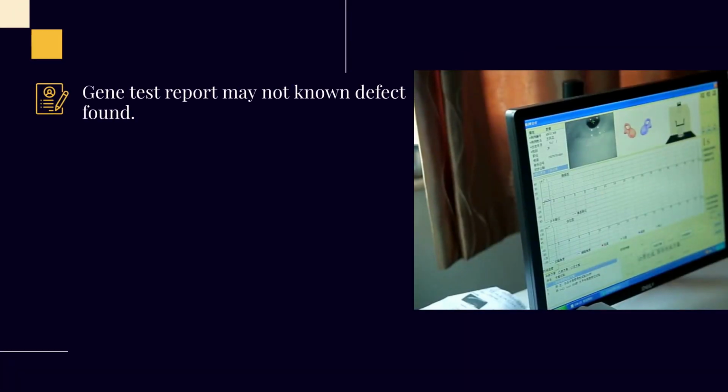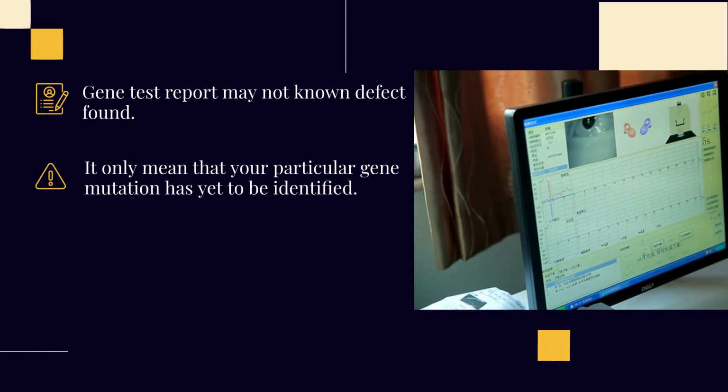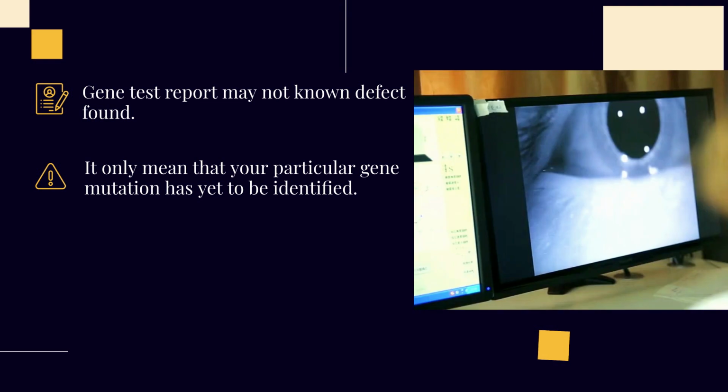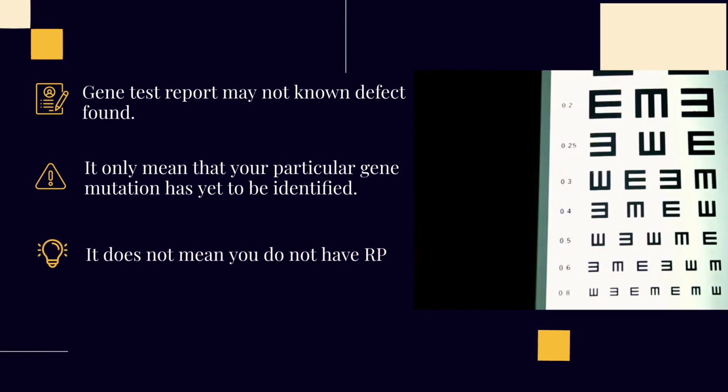And sometimes, you get a gene test report: no known defect found. However, that may only mean that your particular gene mutation has yet to be identified. It does not mean you do not have RP if you have been clinically diagnosed with it.